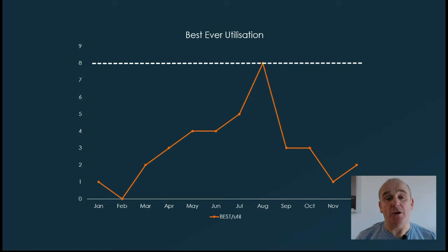And I've charted them out here. So we have the number of weeks that we sold per month, the best we've ever done in any month. That best ever needs to become the minimum. That has to be the absolute base level that I am targeting.